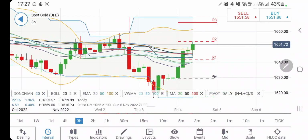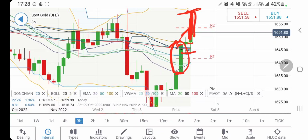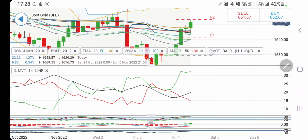Now look at the 3 hour charts. See how beautifully it is positioned, almost a double bottom, and with that double bottom it is showing you a rise. Now how big can the candle be? It can be of the same size: from 1636 to 46, and from here if you count, 1648 to 58 or 60 levels can be expected. So beyond 1654 you can expect the 1658, 60 zone, very strong resistance there.